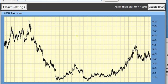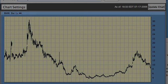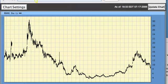Broadwing. BWNG. Ugh. 0.618 support is... that's pretty bad. 16 minus 4, 12. Okay, 0.618 support is broken on Broadwing, so I wouldn't buy that. If it takes out 17 miraculously, but it's not gonna happen.